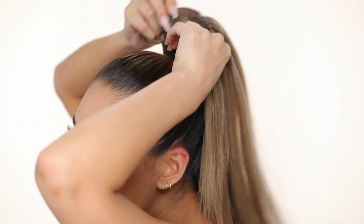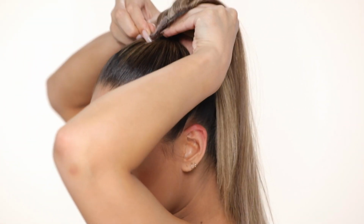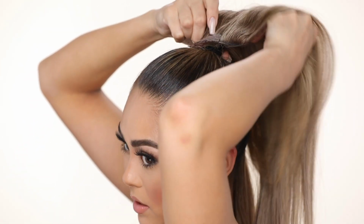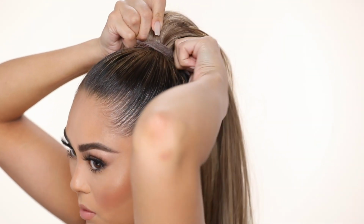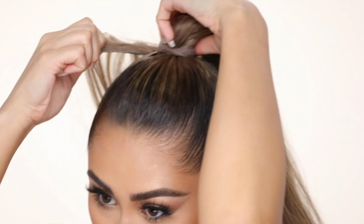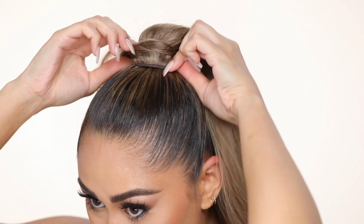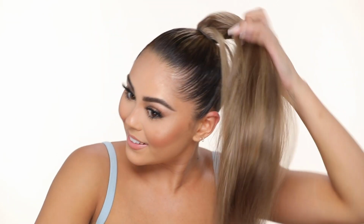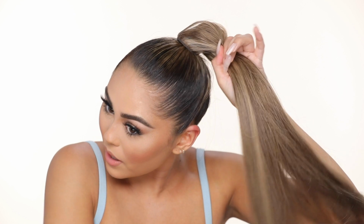Hopefully I can see. I got this pony from the hair shop, but they pretty much sell these wherever you can find extensions. They'll probably have something like this. So you can see, you just wrap it around, secure it into place, and you could see that literally gave me long hair in under a minute because all I had to do was wrap it around. Super easy to use, and you just want to brush it out.